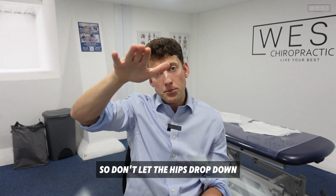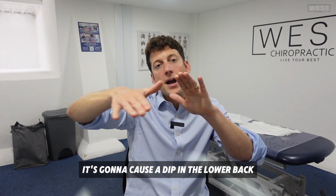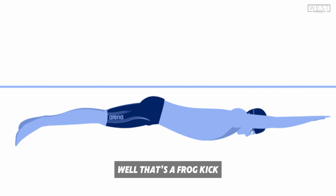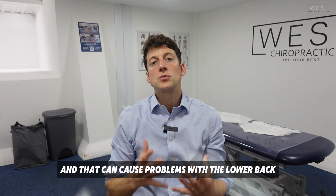So don't let the hips drop down so that you're too low in the water. Again, that's going to cause a dip in the lower back, a hyperextension. So keep everything nice and flat. The leg kick, well, that's a frog kick. So the legs go out like this. It's a whip kick, and that can cause problems with the lower back.